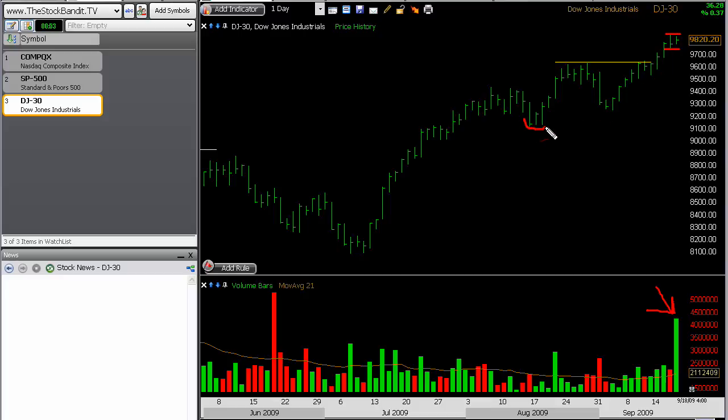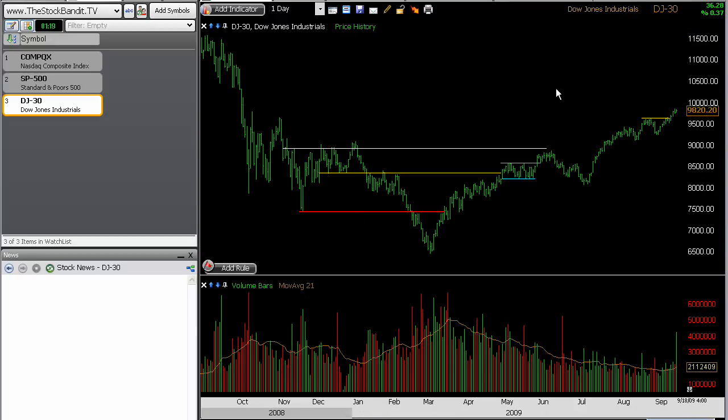But once again, we've got higher lows in place in the near term. We did break out through this resistance area, so the trend is up. However, in the near term, getting pretty stretched here. Haven't seen hardly any rest or pullback type of action. At some point, that's going to be needed if we're going to see this index make a push on up toward that 10,400 zone. That's the next important area.